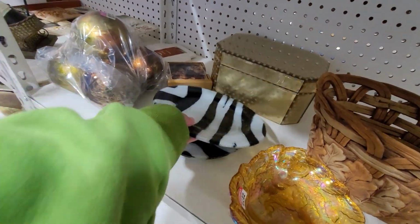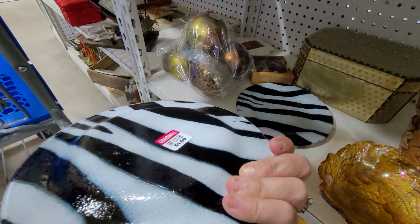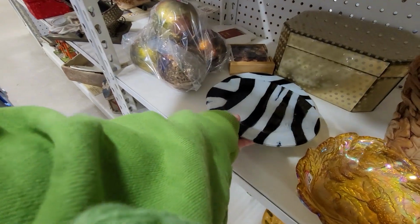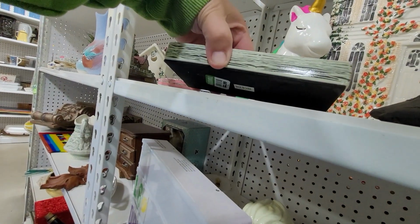The same thing goes for these plates. Now they're fused glass. They only wanted $1.99 a piece for these. There was no maker mark or signature. I chose to leave them at the store.